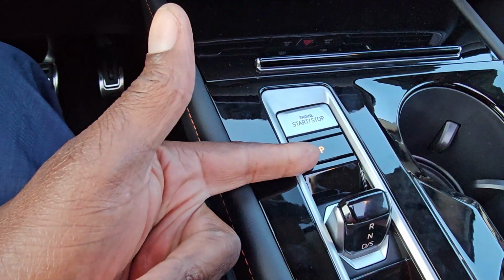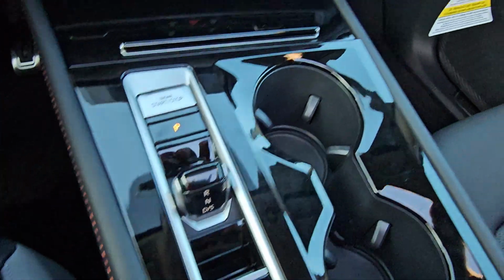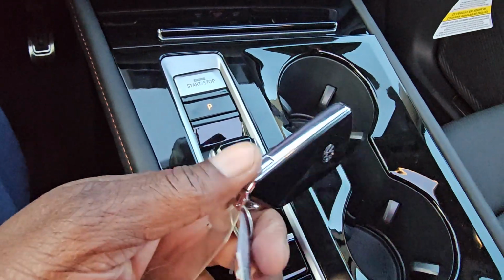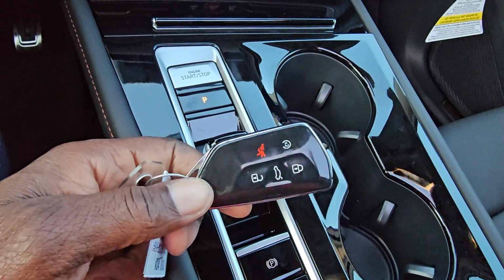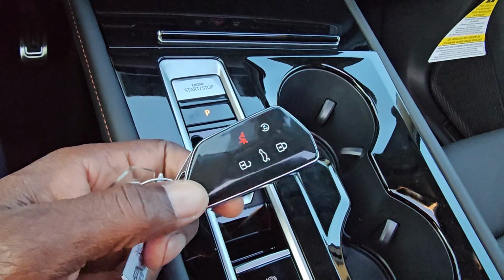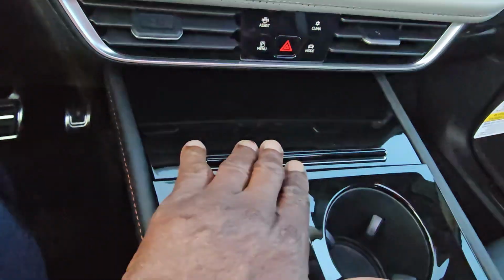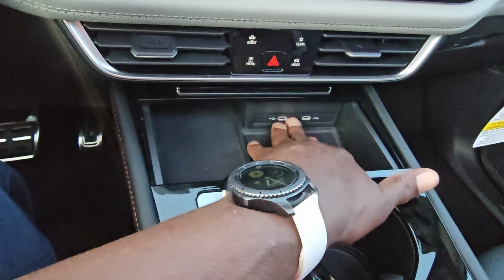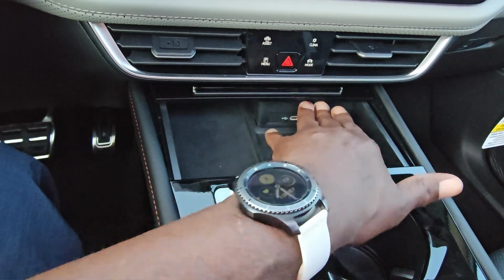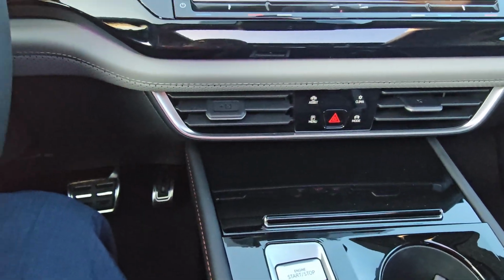The park is a button, start stop is up here. Everything's gloss black right here, including the key fob. It shows a Volkswagen logo on the back, and it's a chunky key fob with your unlock, lock, rear hatch unlock and open there, panic alarm, and remote start. Up here, wireless charger right here on the left side. You do also have 2 USB-C connections over here that are backlit for more plug-in stuff to charge more things, and you can close that guy right there.